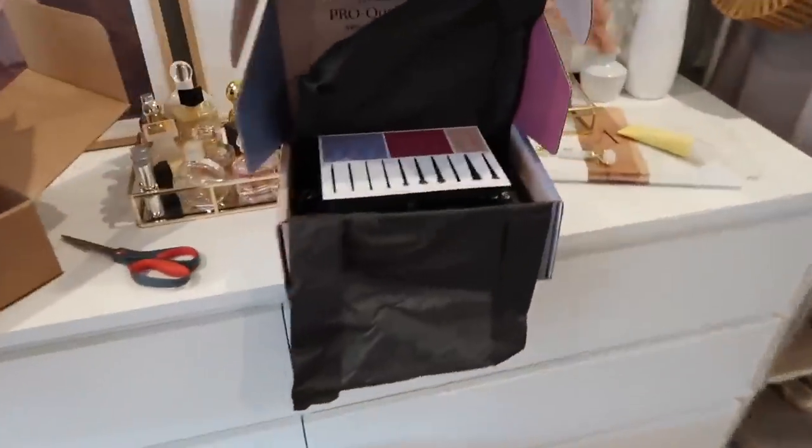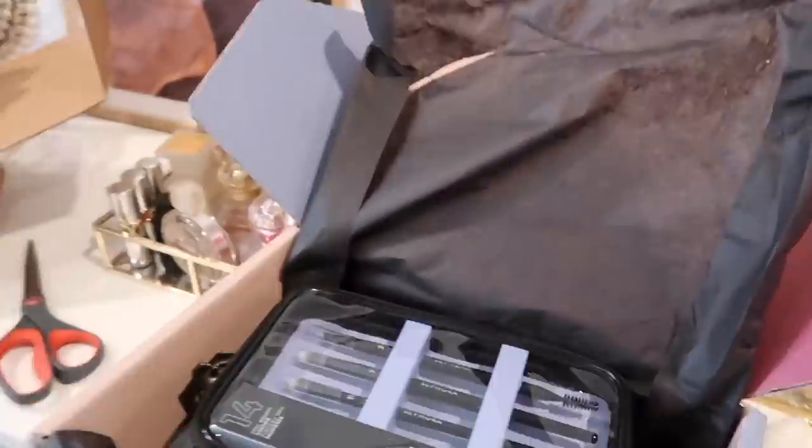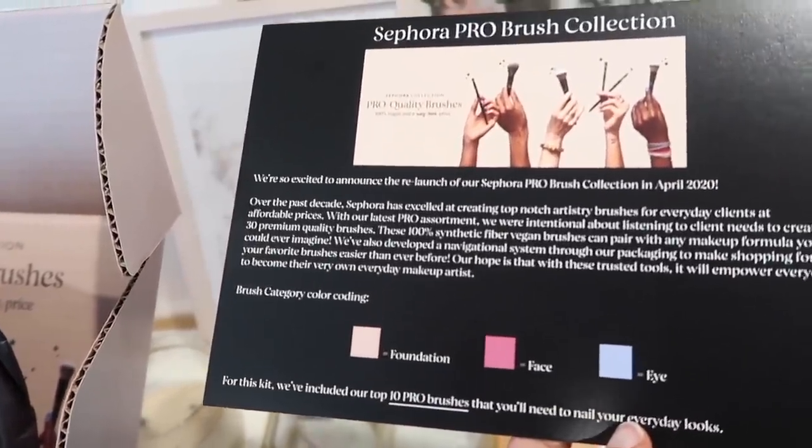And then I got some brushes from Sephora Collection. I don't think I've ever tried Sephora Collection brushes. They all come in these little packages as well. I think they revamped their entire collection, so it's all cruelty free, and, well, I think it's cruelty free. Let me just double check. Oh yeah, it's vegan. 100% synthetic fiber vegan brushes.